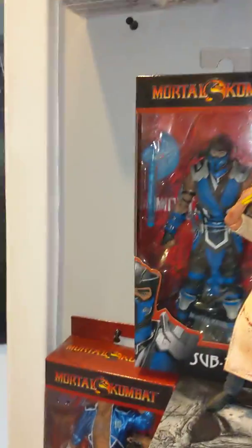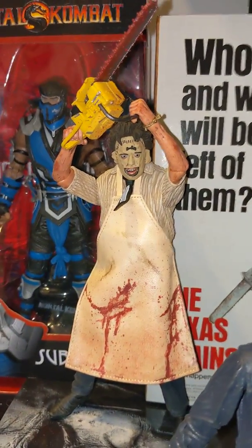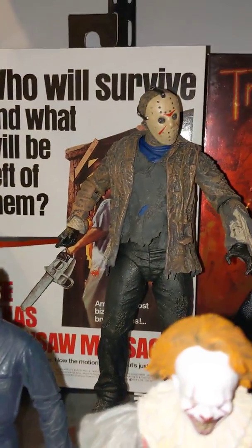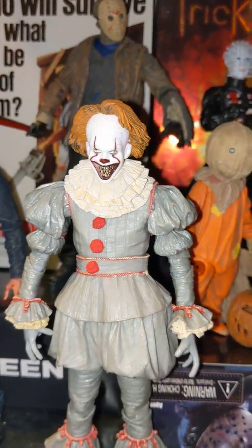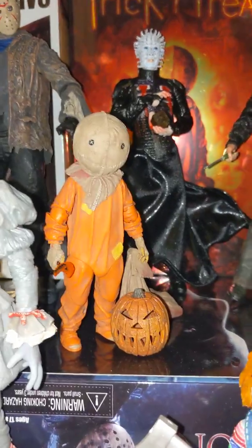Alright. And then we're going to get into the NECA horror line. Here's the Texas Chainsaw Massacre. Michael Myers, of course. Jason Voorhees. Oh, Pennywise. The little kid from Trick or Treat. Just saw that movie recently. It was pretty good.